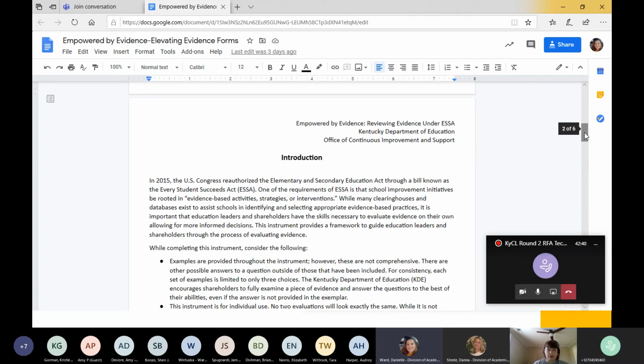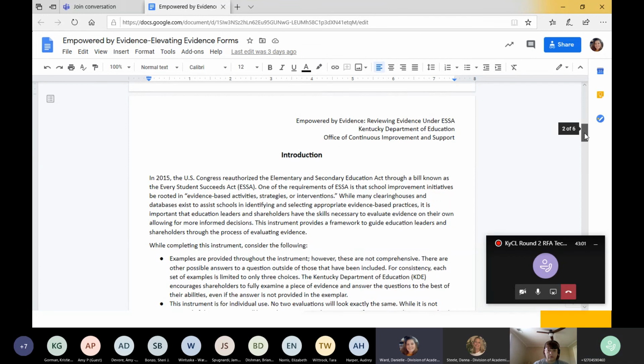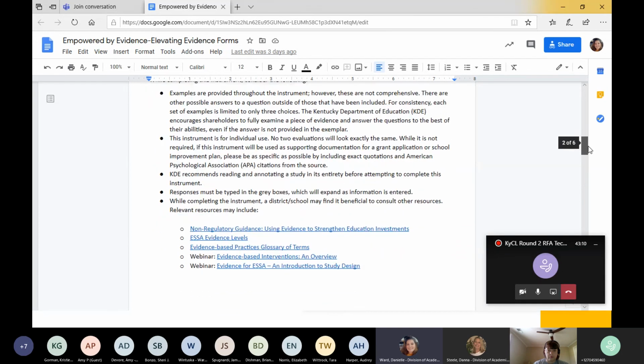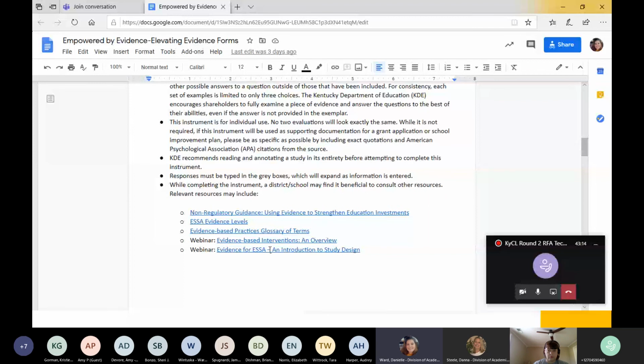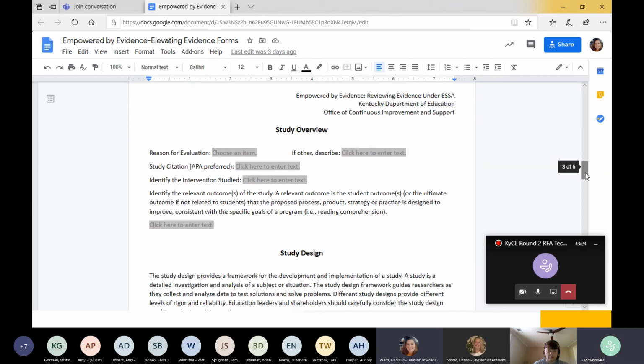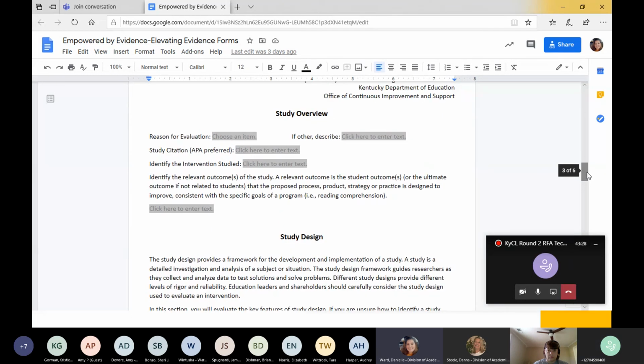And so that's what we want to make sure, that if you are asking for approval for a particular program or software or professional learning that is not on that approved provider's grid, that it is evidence-based activities, strategies, or interventions in comprehensive literacy. So this just gives you the first part of the elevating evidence forms, just basic information about the instrument. It gives you some webinars you could also access, different levels, a glossary of terms while you're researching. But this second page is where you'll begin to insert your information.